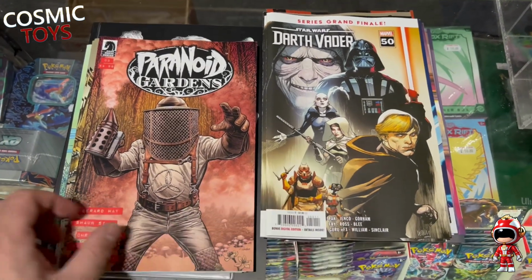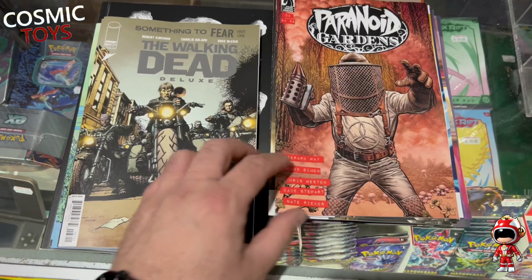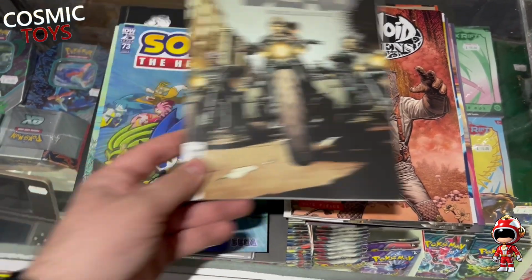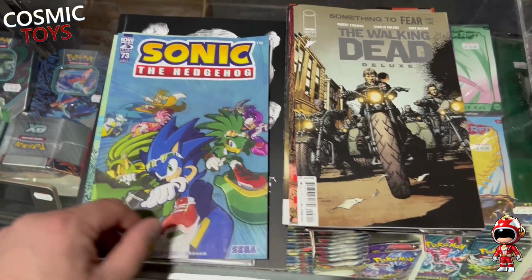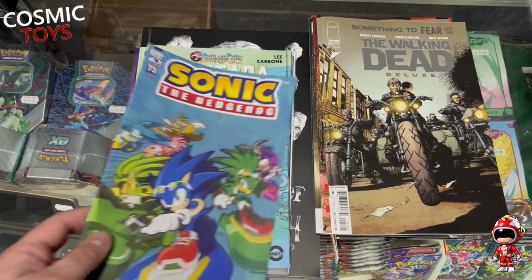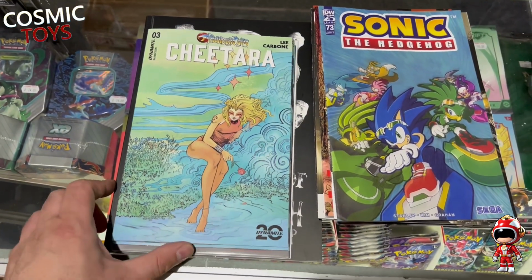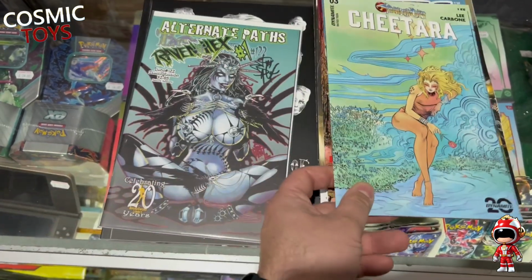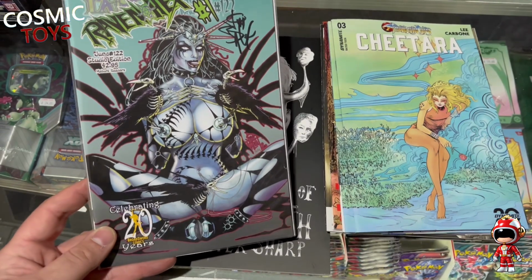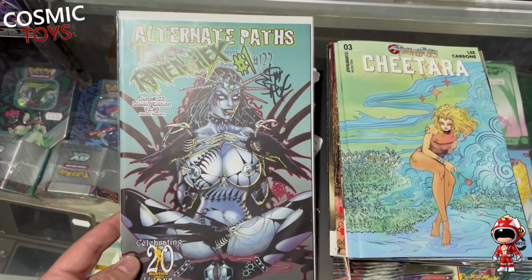Dark Horse Comics, we've got Paranoid Gardens, issue 3. Image Comics, we've got The Walking Dead Deluxe, issue 97. About halfway through then, aren't we? Sonic the Hedgehog from IDW, issue 73. Dynamite Entertainment, we've got Thundercats Cheetara, issue 3. And from Broadsword Comics, we've got one of those Tarot, Witch of the Black Rose.